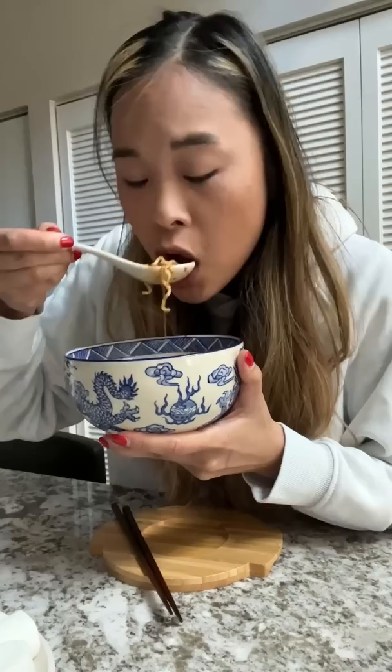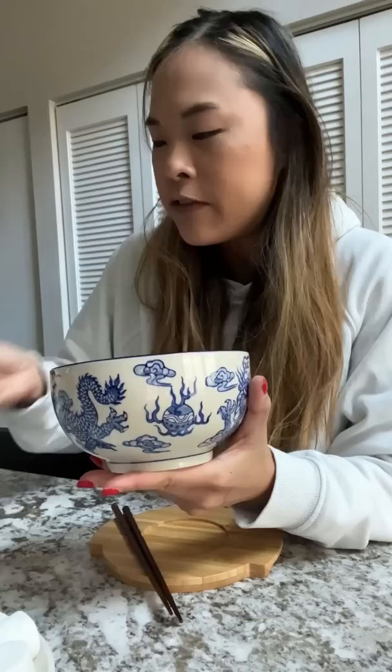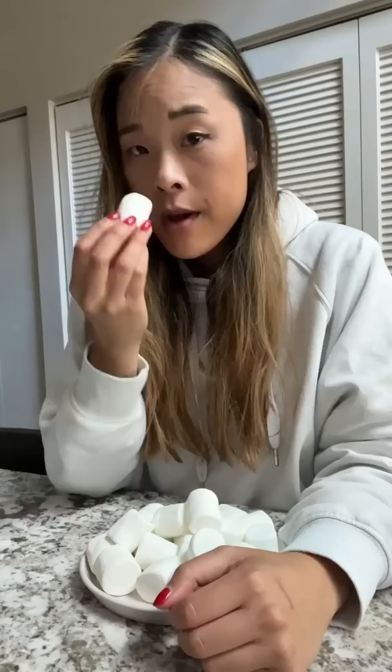Okay, all right, we got this. It's just pure chili flakes in this broth here. Why did I chew that? I should have just swallowed. Fudge it. It's kicking in, marshmallow. I think in the temporary short term, but then the heat comes right back.